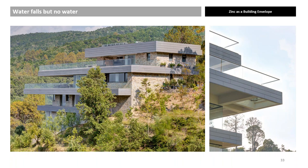Now, I don't know about you, but I always get a feel that I'm looking at a Frank Lloyd Wright type building here, no water, but the overhangs, the cantilevers give that sort of feel on a hillside, but this hillside is in India, so maybe not where you'd think it might be. Again, using quartz zinc on covering these nice cantilevered balconies.